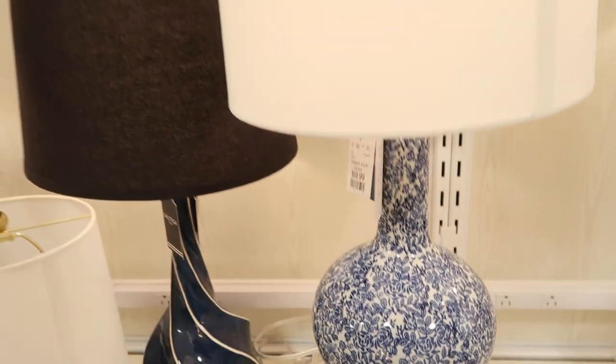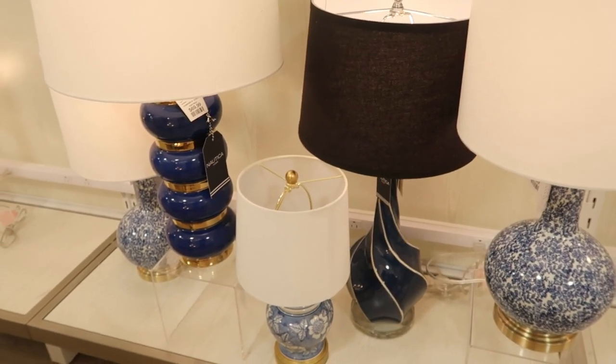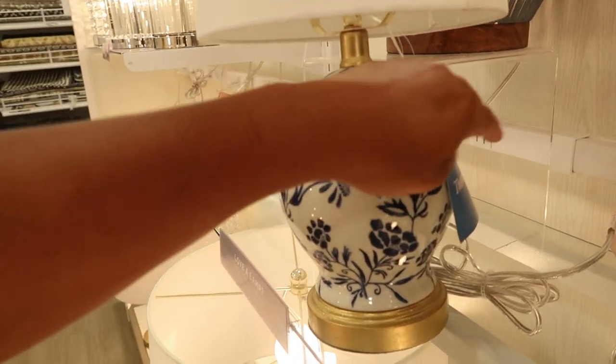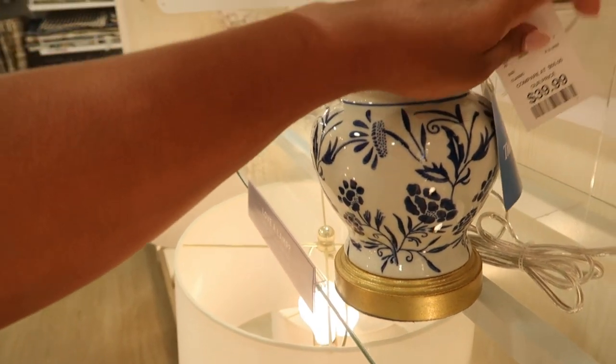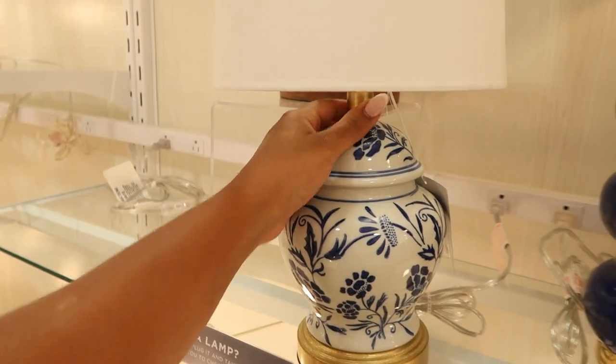And the price on these is $70. So these are stunning. I would definitely buy them in a pair. The small one is adorable too if you're still trying to get that blue look. I like the bottom with the gold and it is $39.99. Okay y'all, I have my eye on this one.